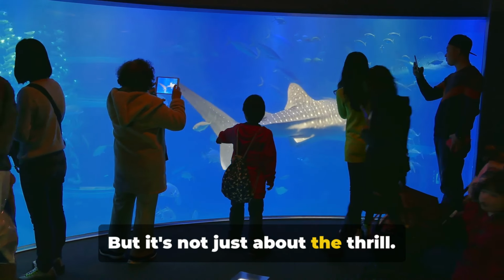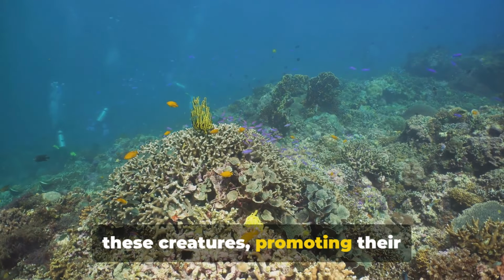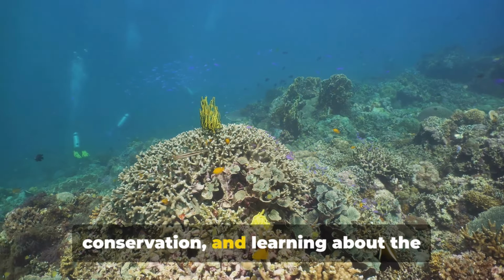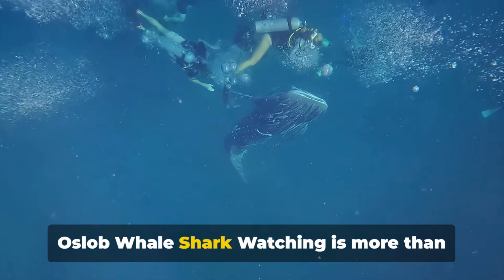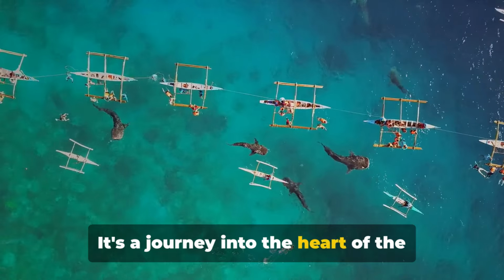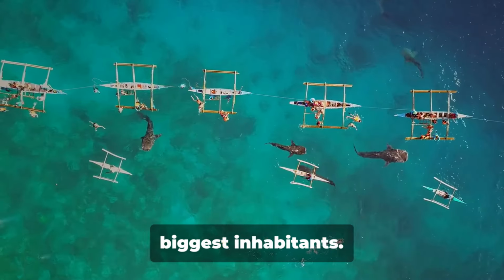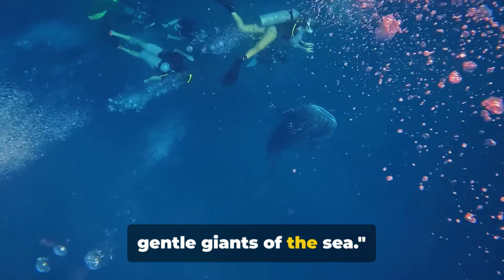But it's not just about the thrill. It's about understanding and appreciating these creatures, promoting their conservation, and learning about the marine ecosystem they inhabit. Oslob whale shark watching is more than just a tourist activity. It's a journey into the heart of the ocean, a glimpse into the lives of its biggest inhabitants, an unforgettable encounter with the gentle giants of the sea.